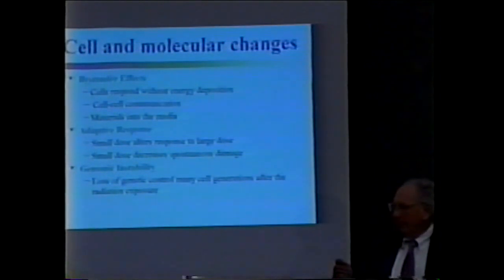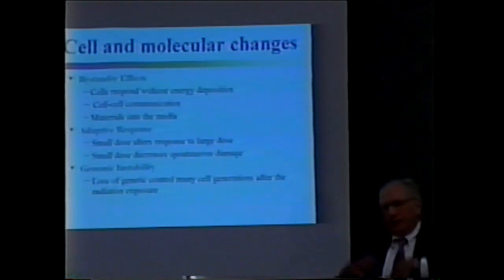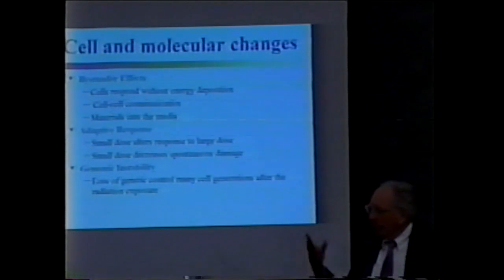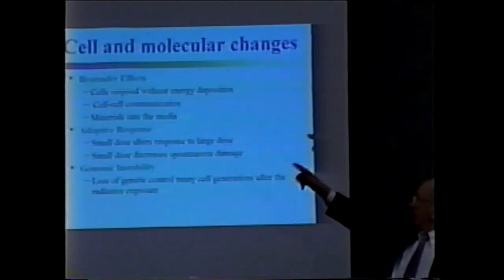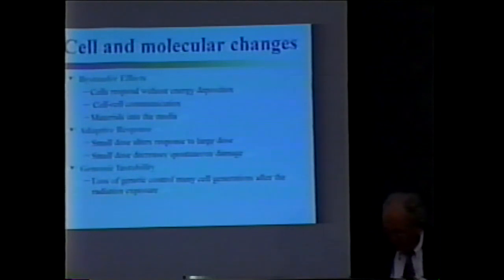We know that. When we develop, we start with an egg and sperm, and we have the same genes. Some of them turn on, and some of them turn off, and they end up looking like they did. You very seldom see anybody with a liver in their eyeball, because the genes aren't turned on to do that. It's all a carefully orchestrated control program. And then you can actually get materials released in the media that will alter other cells.